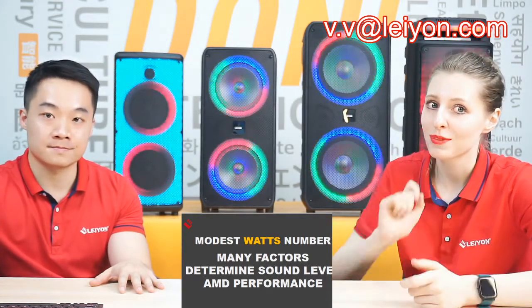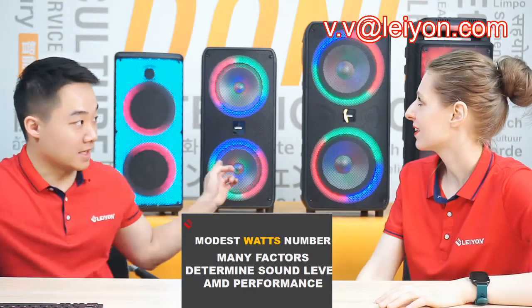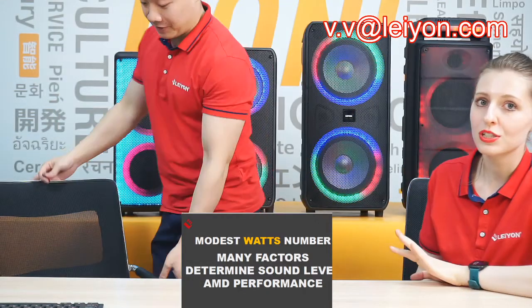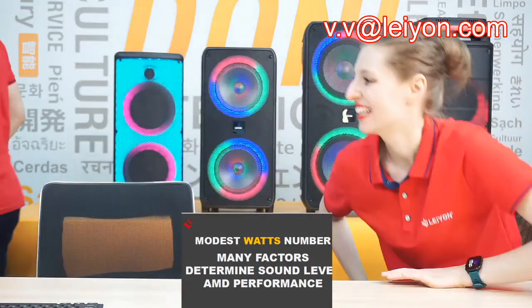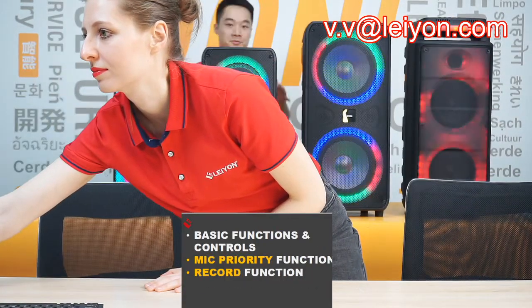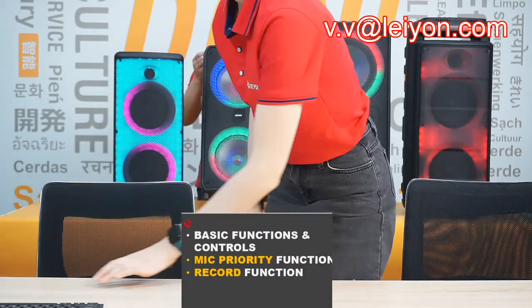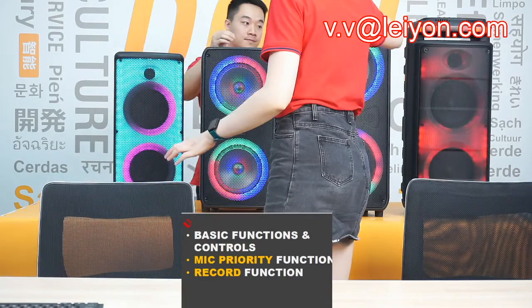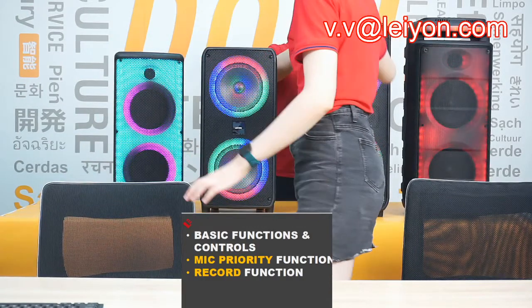So maybe let's hear the sound. These two speakers are 40 watt speakers. Which one do you want to do first? The smaller one? I think maybe you can use two USBs to play one and then another at the same time.